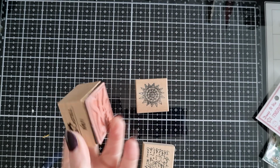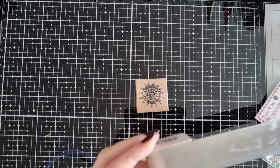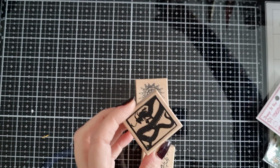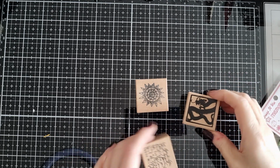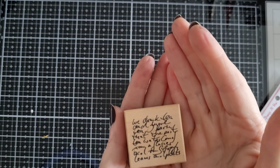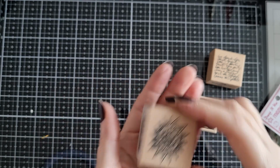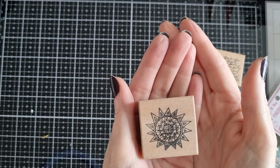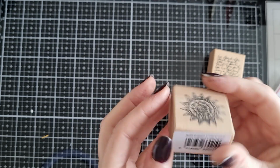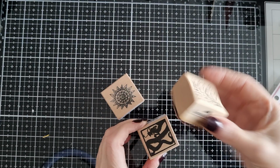They're a good size. They're about an inch, 2 inch. Let's have a look. They're 1.5 inches round. So they're perfect for using with things. It's very, very cute. Love the script. We all love script. And then just this random one, which gives me a Mandala feel, which would be quite cute for certain projects. I don't know if I'll use this one as much as I would probably use these, especially that one.